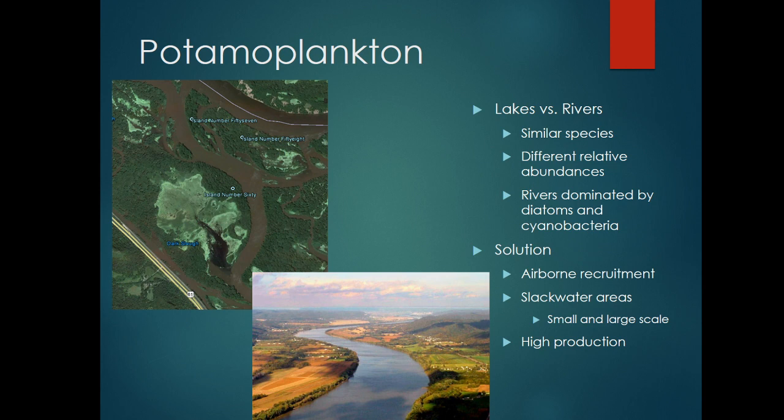And that's because there's a variety of ways in which, yes, there is this one-way transport, but what we see is there's plenty of airborne recruitment, right? Algae are put up into the air and blown around all the time, so they might get blown into the headwater streams that way. Slackwater areas, these backwater areas that we find in rivers, are a huge source of plankton that then feed into the river, and you can have really, really high production in these areas.